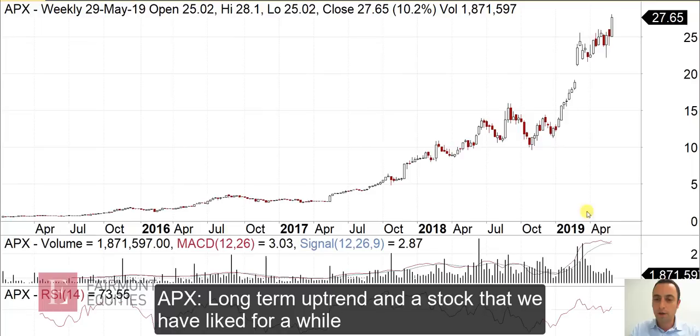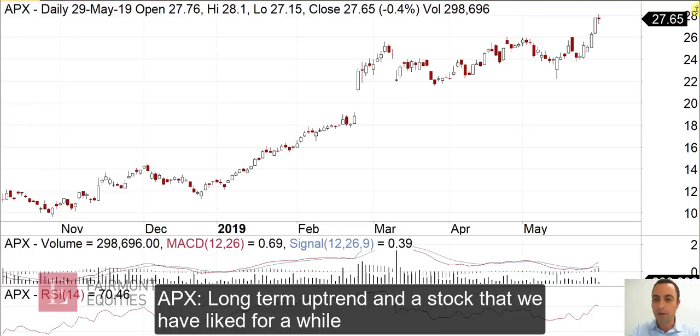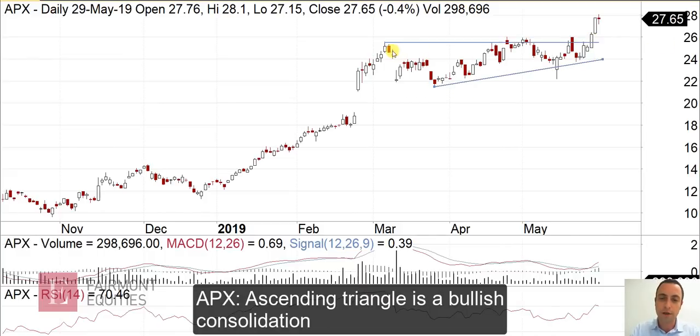With Appen, so obviously it's had a fantastic run over the last few years. We've liked it for a while. If we have a look at what it's done most recently, looking at the daily chart, we've got this ascending triangle, which is a positive. It's a positive consolidation. So consolidating the move here with resistance near $26, finally saw a breakout.